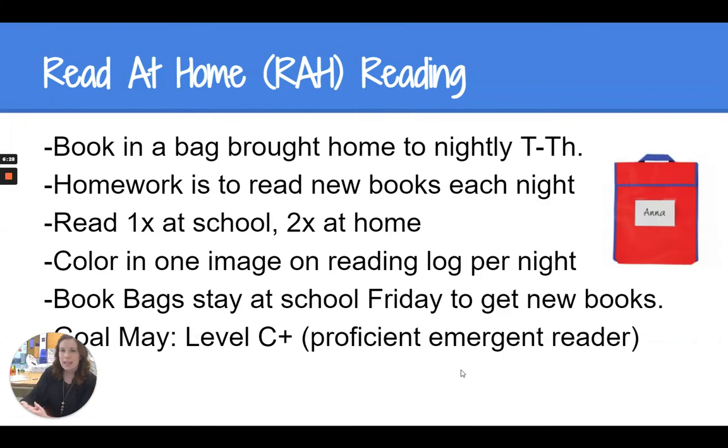Read at home. So we can't teach kids how to read all by ourselves. We need your help. We will be kicking off our Read at Home program starting next week. Your child will be bringing home this canvas tote here that you see on the screen. They probably had one in 4K.